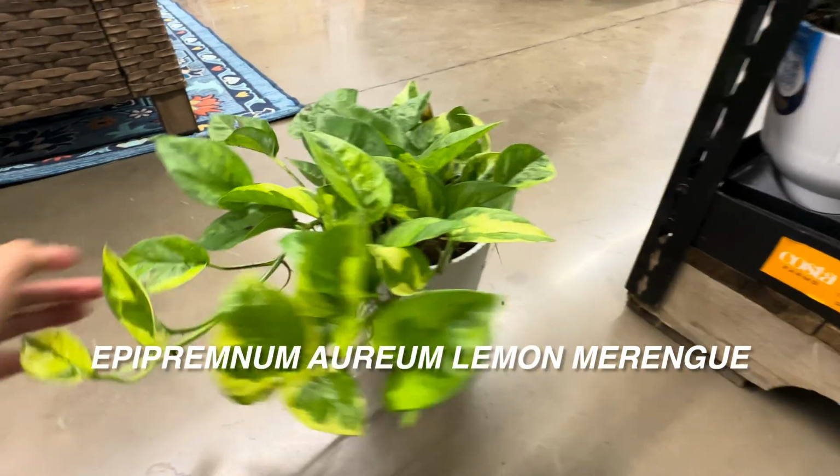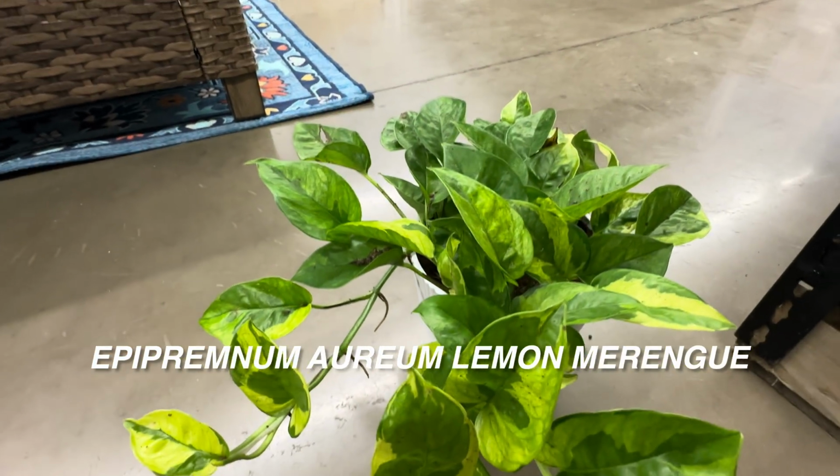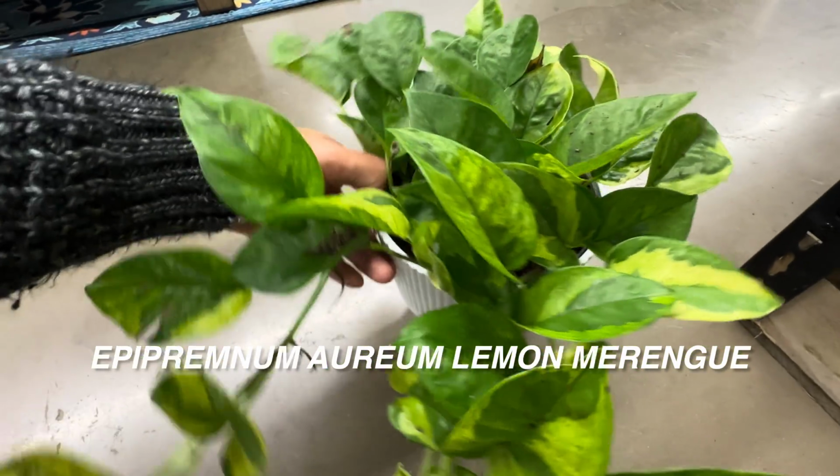I have a few cuttings that I'm propagating, but they've been sitting in water for about a month and haven't really pushed out any roots, so I'm not sure if this pothos is just one of those pothos that are difficult to propagate.